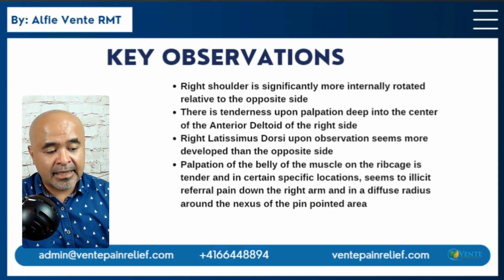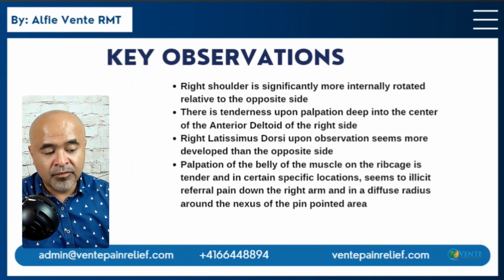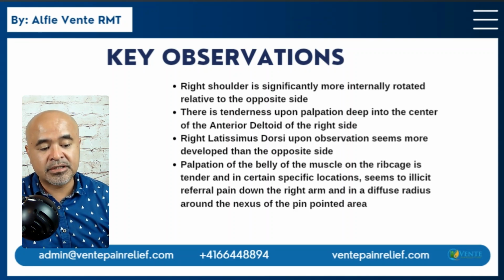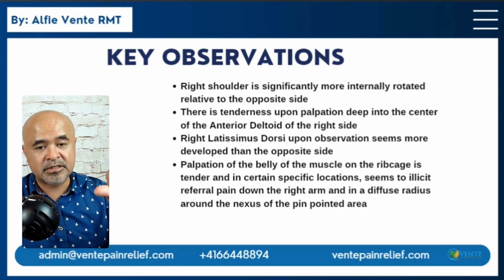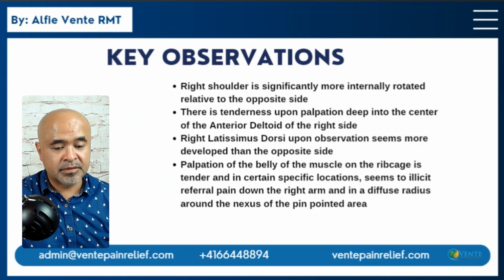So again, right lat dorsi upon observation seems more developed than the opposite side. Palpation of the belly of the muscle on the rib cage is tender and in certain specific locations seems to elicit referral pain down the right arm and a diffuse radius around the nexus of the pinpointed area. So at the root of that specific spot that you're on, it seems to kind of be diffuse in terms of the pain pattern.